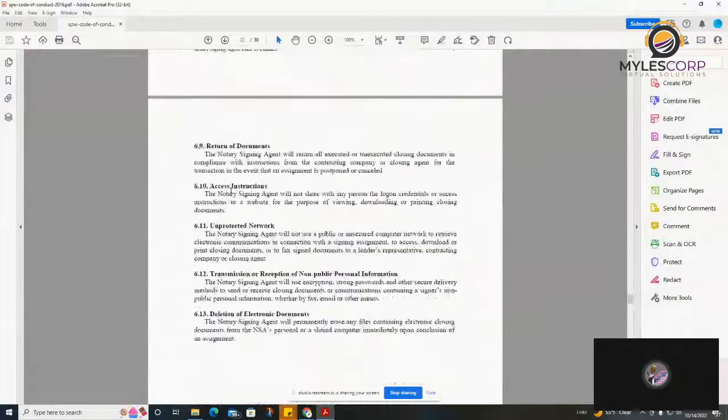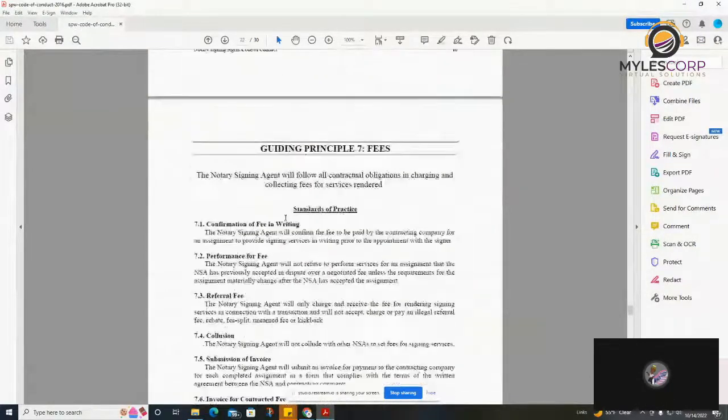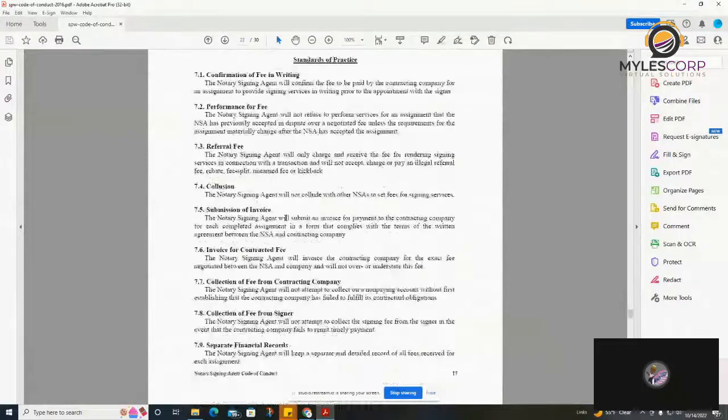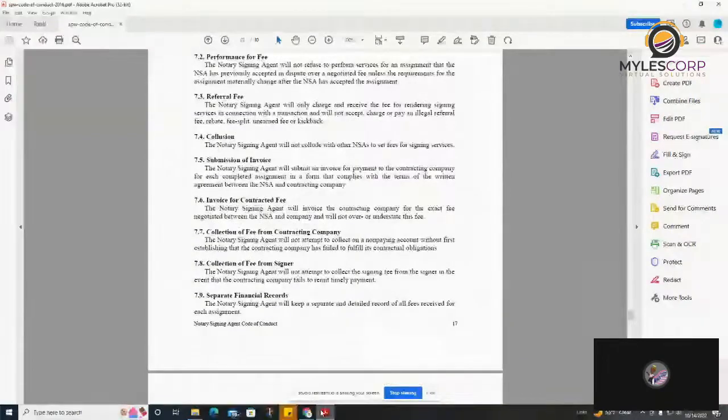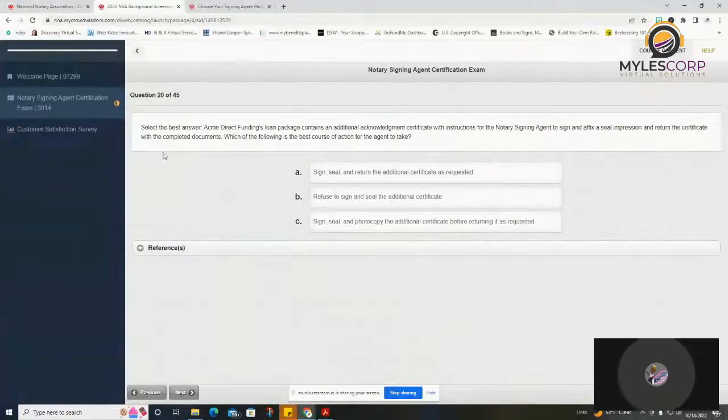Non-compliant requests, return of documents, unprotected network. Okay, we're going with that. A, it must be present because they want to see it. Select, and it's always there when I see it, so I just think it's supposed to be.